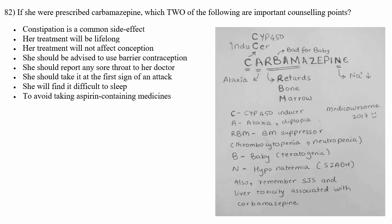So, if she were prescribed carbamazepine, which two of the following are important counselling points? So, constipation is a common side effect. This is a relatively common side effect of carbamazepine. However, in the context of this question, we are meant to rank the most important ones and pick the two most important. So this would fall out of the purview of the two big points that you would want to mention. Not a big fan of how it's worded, because personally, if there was a risk of constipation, I would warn the patient about it. But in the context of this question, that's not one of the correct answers.